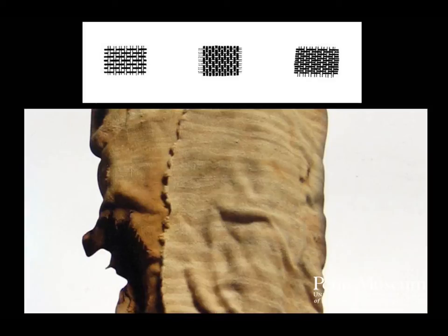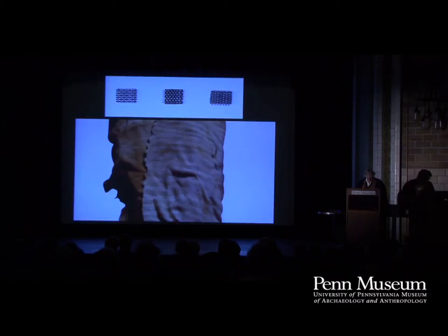The stripes were produced by several rows of thick weft, which made a balanced plain weave. That is about the same number of threads running in each direction as you see up here. Alternating with several rows of quite thin weft in a more weft-faced plain weave, as you see up here.